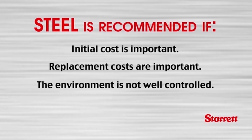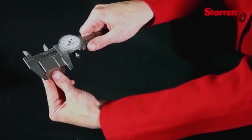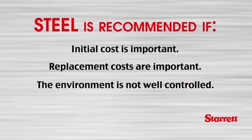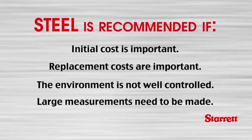Of all gauge block materials, steel is the quickest to acclimate to the ambient conditions. Its thermal expansion is also likely to match any micrometer or calipers being used on the shop floor, thus giving more consistent measurements. Large measurements need to be made.